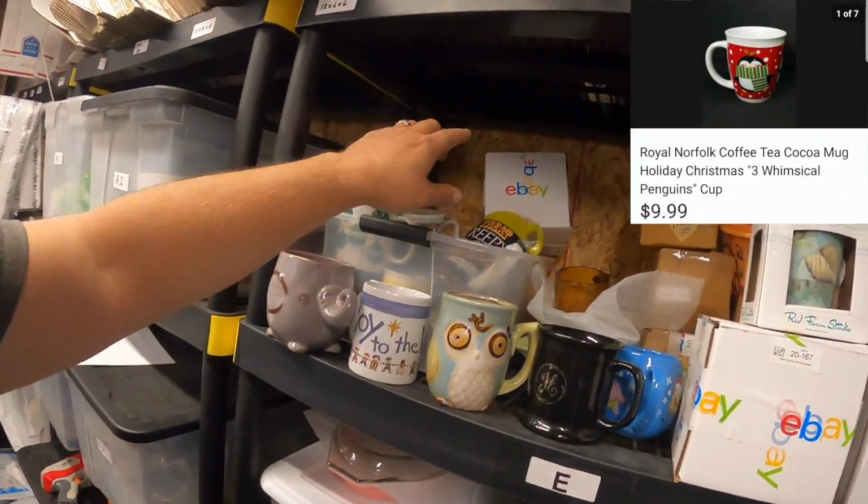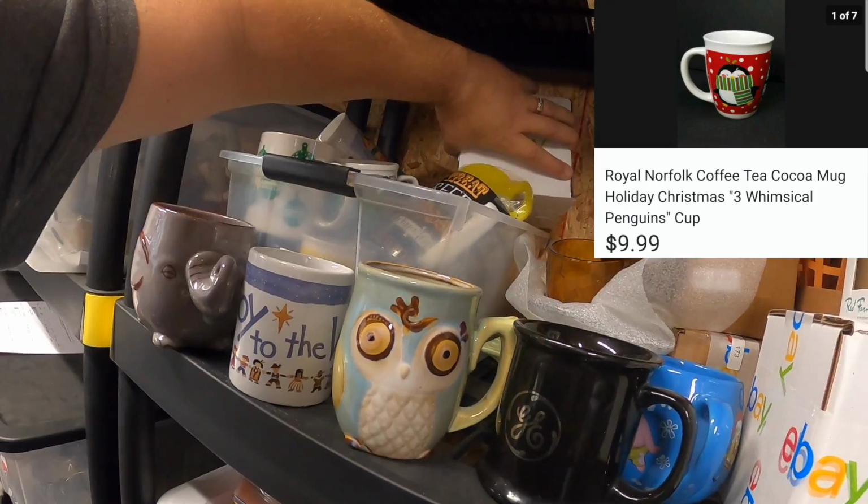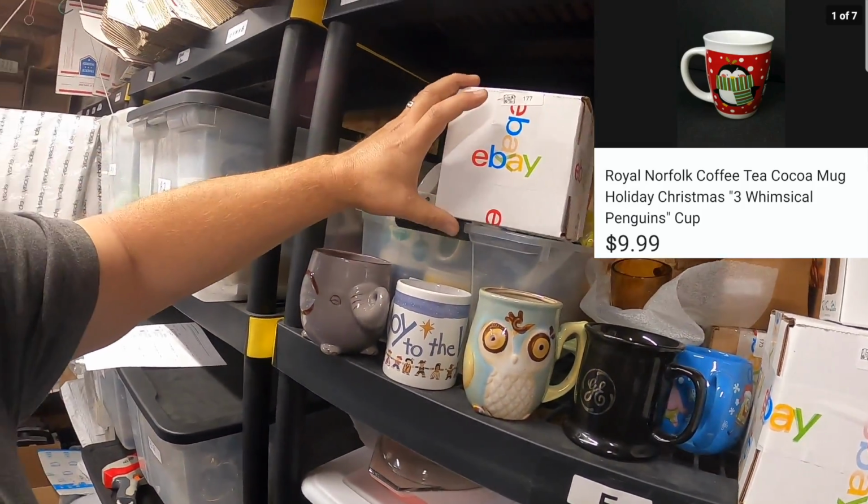All right, so I sold a coffee mug, and it's actually one that's boxed up. It's this one here by its little lonesome. This is made by Royal Norfolk, I believe. This was 3 penguins on a coffee mug, a holiday Christmas mug. This sold for $9.99. So now we're going to come over here to the M5 bin, I believe it is.